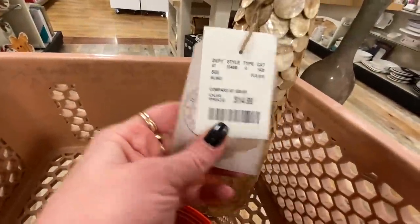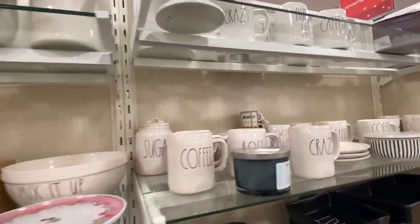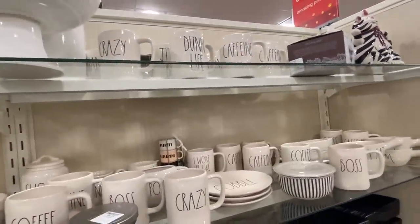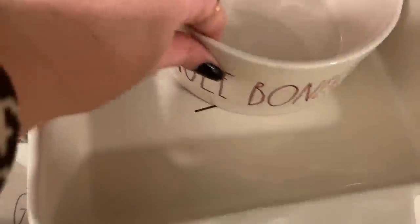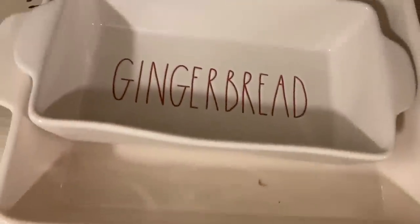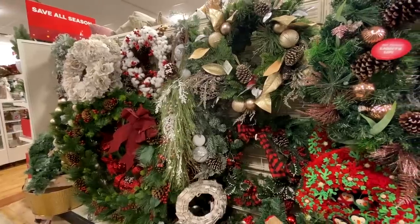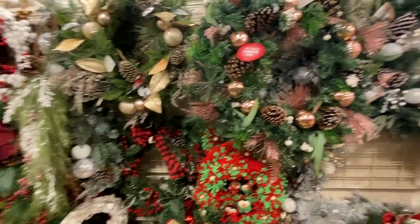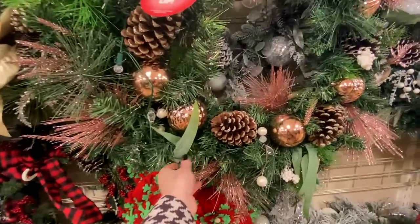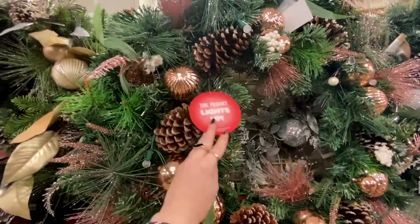I ended up getting this tree for $14.99. They had tons of Rae Dunn at this location. Seattle always has a ton of it, so I feel like people aren't really into it, but I know in other parts of the country you guys have said that it's really hard to find and people even have Facebook groups for it, which is pretty crazy. There were some cute ones like the gingerbread and that dog one. I feel like people just aren't as into it here. But this wreath I was debating getting because I loved how it had the pink, almost rose gold ornaments on there.